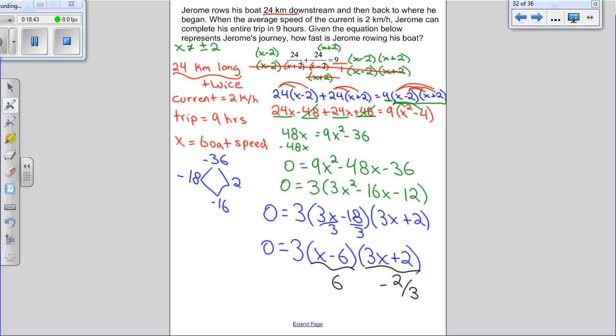If those are your answers, if x equals 6 and x equals negative 2 over 3, and the question was how fast is the boat going? Negative 2 over 3 does not make sense. So how fast is the boat going? It's going 6 kilometers per hour. That would be your final answer.